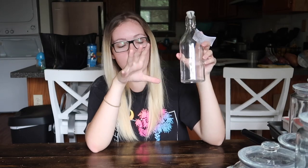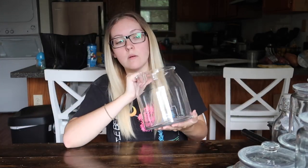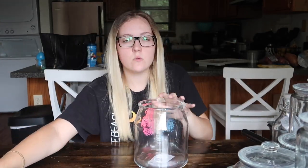But I'm gonna put oil in this one, and then I think that'll just be super cute on the counter. And the last jar I got is probably my favorite one. This one didn't come with a top.